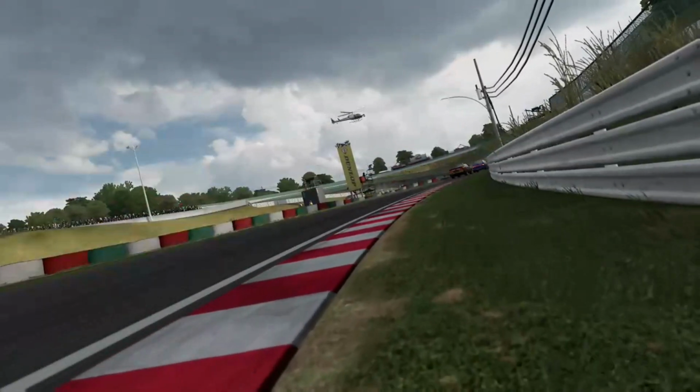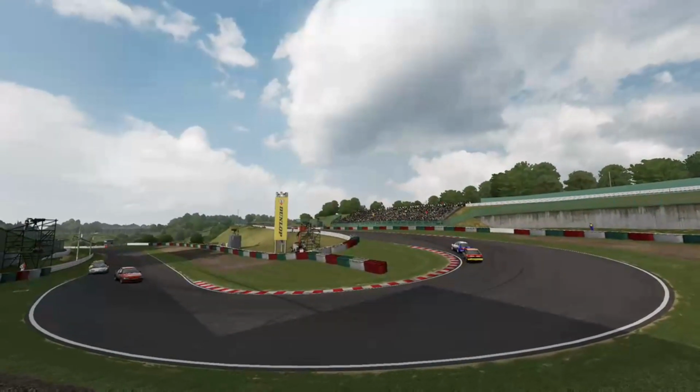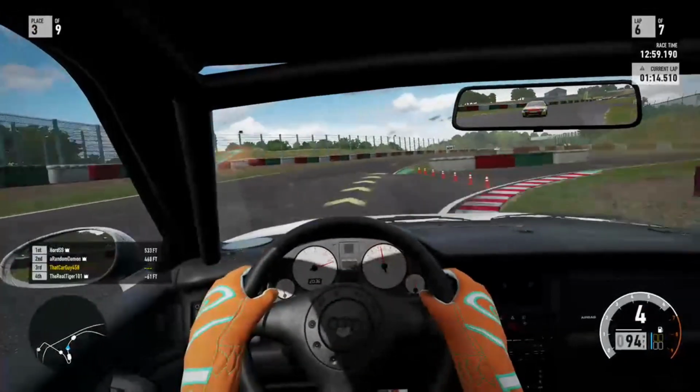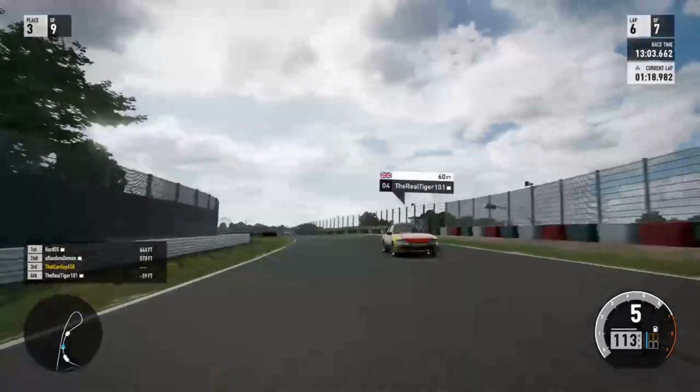Right, into the hairpin. Come on. Get nicely on the brakes. Nicely on the brakes. Come on. I've got to defend like I've never defended before, because if he takes my podium position, there will be gloating to no end. I can already hear his smug voice through the microphone.